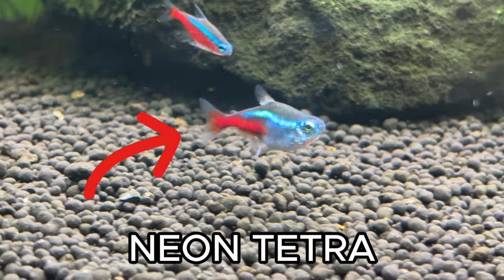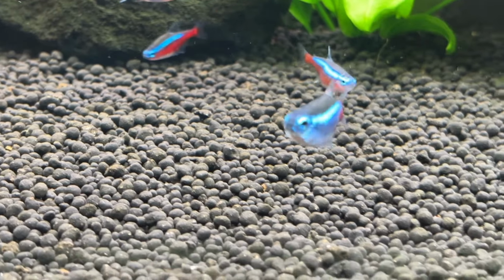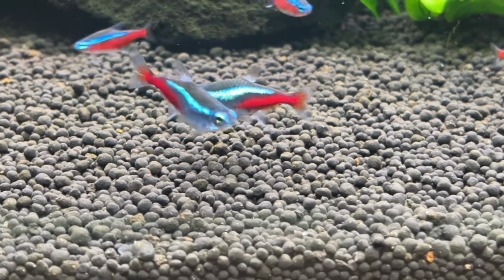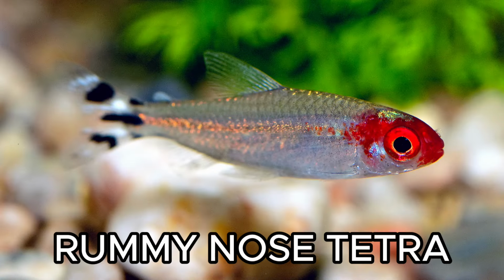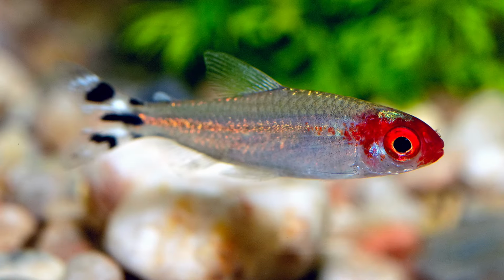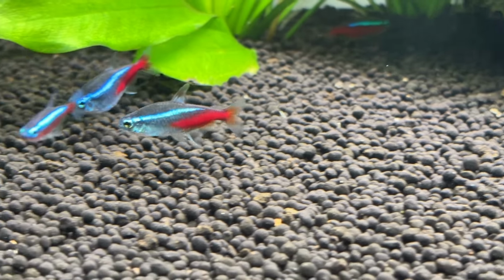Next up we have neon tetras, and I know that some people recommend slightly larger tanks for these, but I honestly do think that these will be fine in a 10-gallon rectangle shaped tank. Unlike something like rummy-nosed tetras that seem to constantly swim the length of their tank, my neons in all of the tanks that I've kept them in just seem to bimble around looking for food.